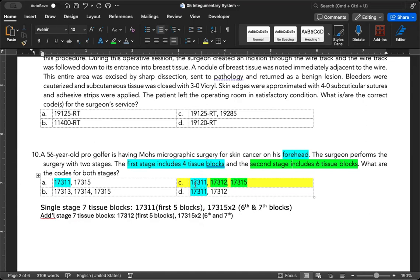Yeah, it's going to be afterwards. But again, only use your 17315 for each additional stage. Additional blocks. I know. It's sometimes easy for me to confuse the terminology too. But it has to be in sequence. In reality, though, more or less.